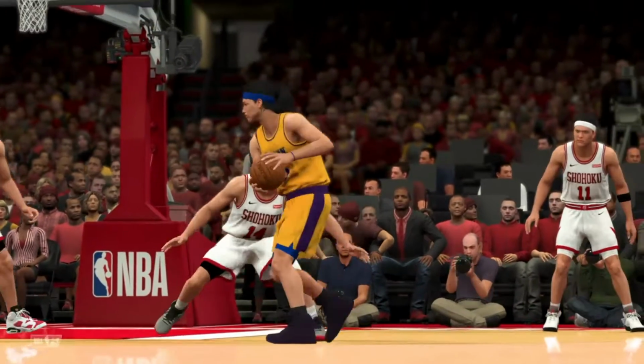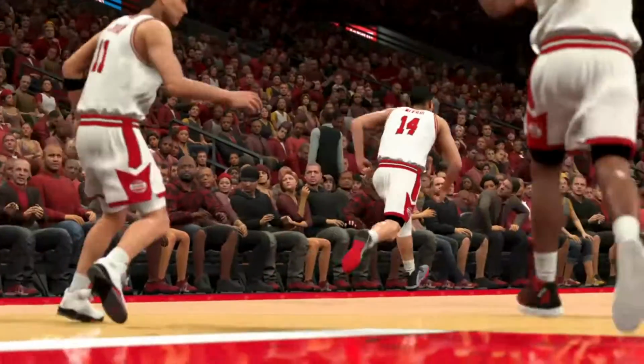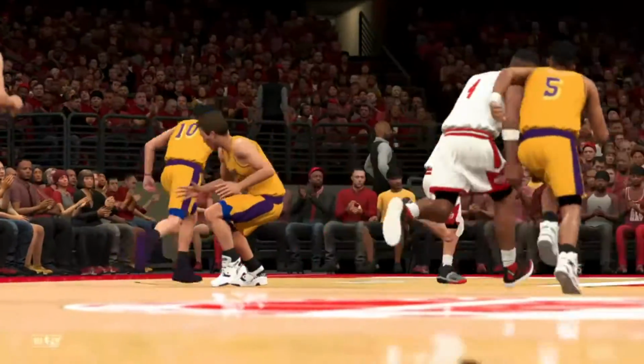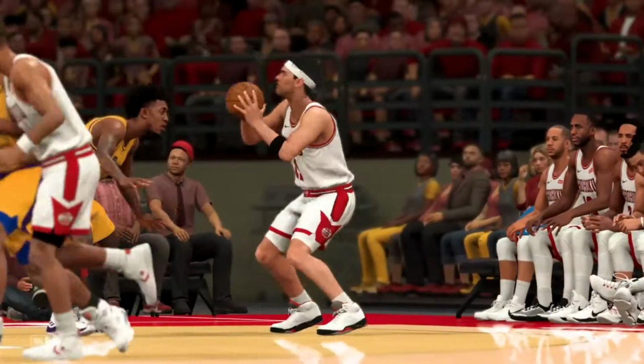Their ability to get into the paint and get to the rim has been deadly, constantly attacking the basket. It was clearly their intention right from the start to pound it inside as much as possible. And I don't see them straying from that strategy in the second half. It's going to be another paint-based attack.